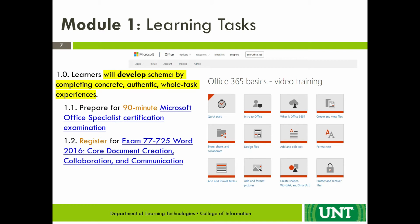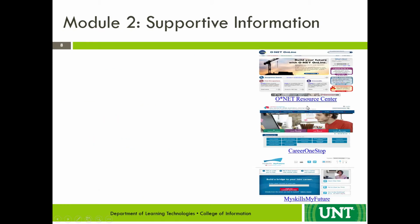Okay, then the intent is we're going to challenge them to register to take the Microsoft exam to show that they have those skills, core document creation, collaboration, and communication. And then we also want them to immediately start thinking like a job seeker. We want them networking, so they will be challenged to create a LinkedIn profile and for deeper learning to critically reflect on their experiences completing those tasks.